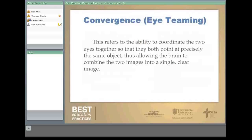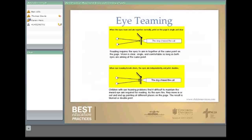The print becomes smaller, and there is more reading in fourth grade, and it's much, much more frustrating for those fourth graders. Now, this slide gives you a picture of what I was trying to explain to you with the transparencies. In the top yellow rectangle, you can see the two eyes need to focus together at a single point. And when they do, the image is clear. But in the bottom yellow rectangle, they are not focused at the same spot, and so the print is blurry and doubles.